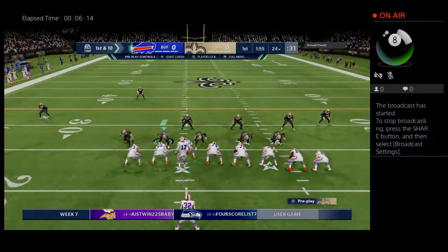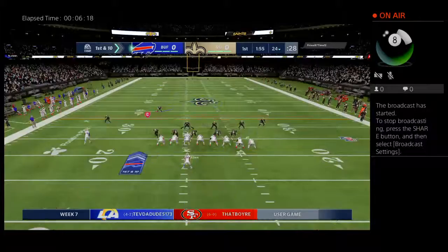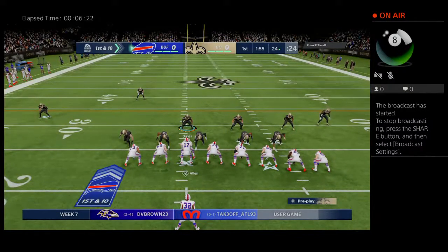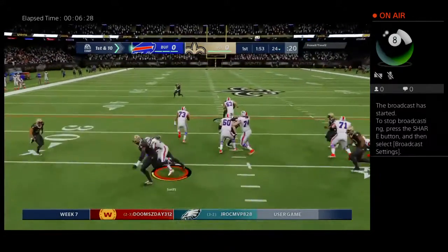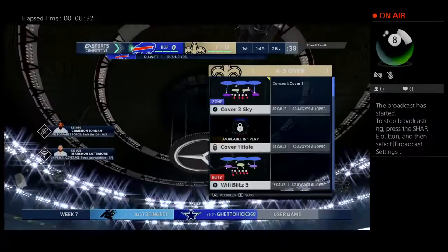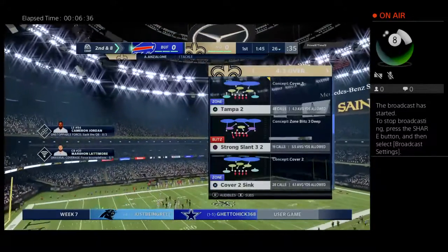Allen and the Bills now with a 1st and 10 at their own 24. They'll run for the first time with DeAndre Swift, and he'll get this one up to the 26. Give him a couple on the carry there, 2nd and 8.